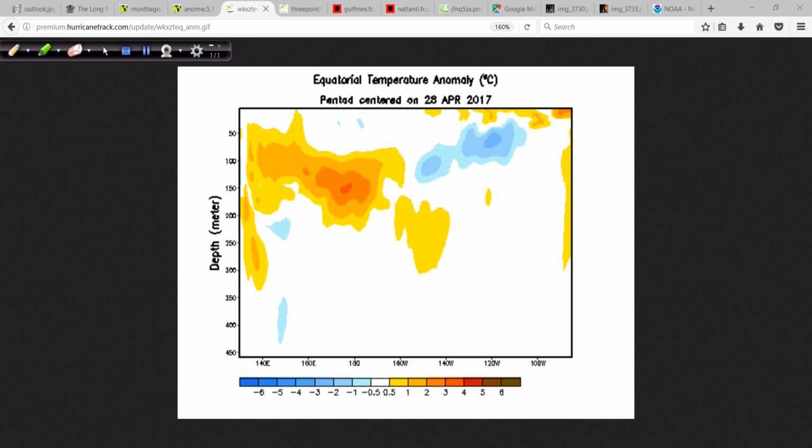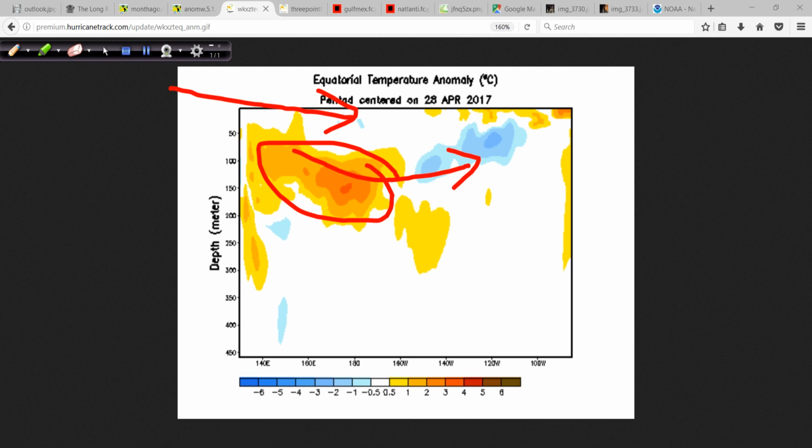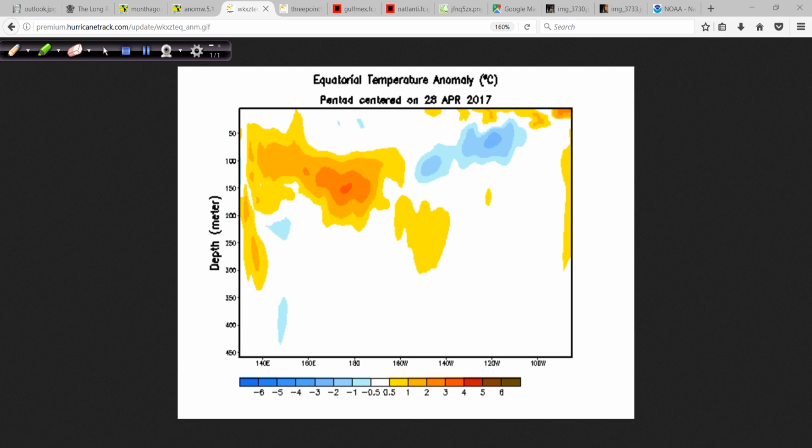And even if we get a westerly wind burst, because of the low SOI numbers, which sort of changes the pressure pattern, and then you can change the trade wind pattern with that. If you get a westerly wind burst going on out here, it's going to take a couple of months to move its way eastward to be upwelled and then brought back to the west like we saw traditionally with a strong El Nino back in 2015.